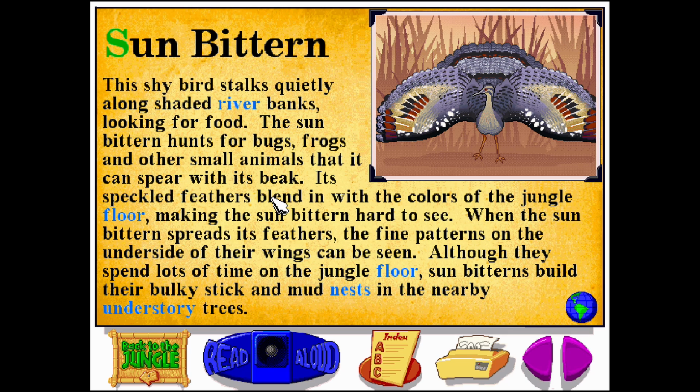Sun bittern. This shy bird stalks quietly along shaded riverbanks looking for food. The sun bittern hunts for bugs, frogs, and other small animals that it can spear with its beak. Its speckled feathers blend in with the colors of the jungle floor, making the sun bittern hard to see.